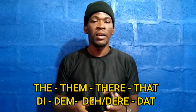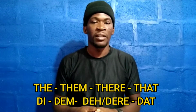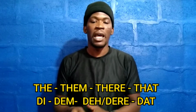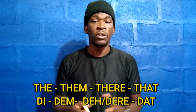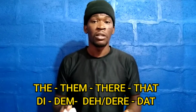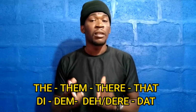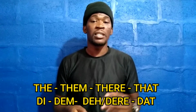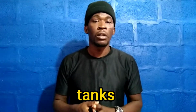Now the soft TH sound in Patwa is pronounced with a D. So the words the, them, their and that are pronounced with a D instead of a TH. So the TH is thrown out and the D is put in. For example, that would sound like dat, the would sound like de, and them would sound like dem. And for the hard TH sound, the H is thrown out and only the T is pronounced sharply. For example, thanks would be pronounced tanks.